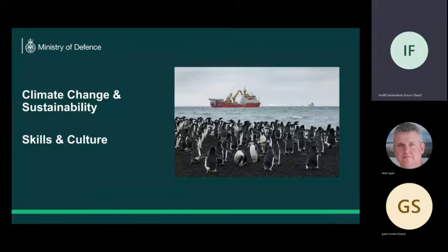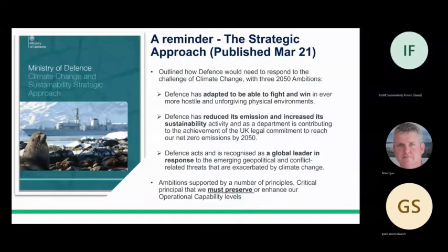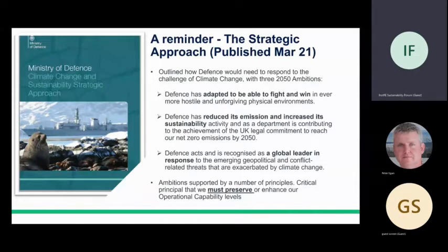Just a reminder, I am absolutely sure you will have seen and read the strategic approach, and I'm hoping it's guiding your work. I would just reiterate, when we wrote these ambitions, it really is quite telling of the journey. I think they are still pretty relevant, but we have moved significantly forward.